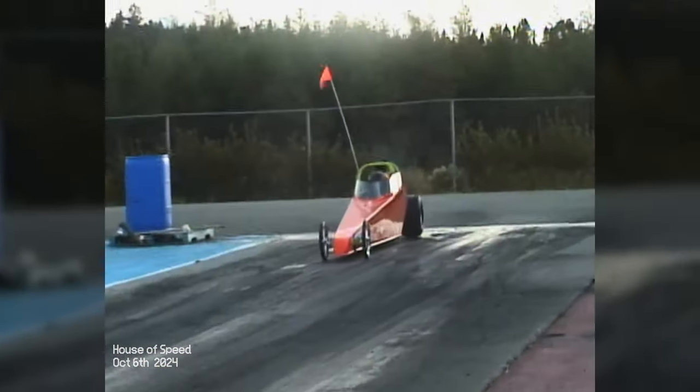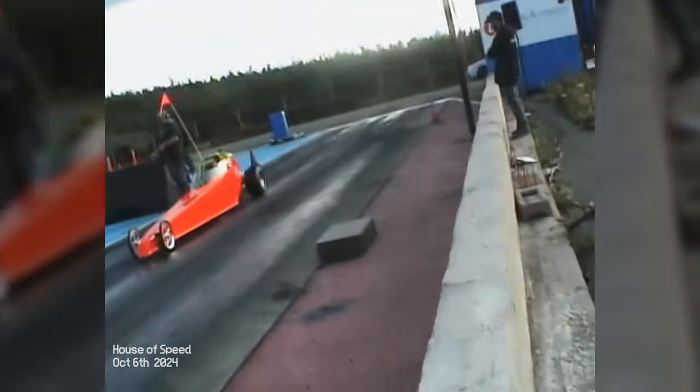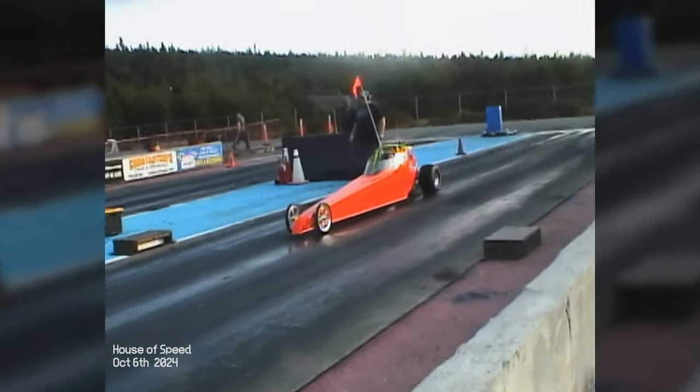Coming in at 48.23. 10.29 is his dial in. Nice burnout there, big guy. Nice job on that burnout, Preston.